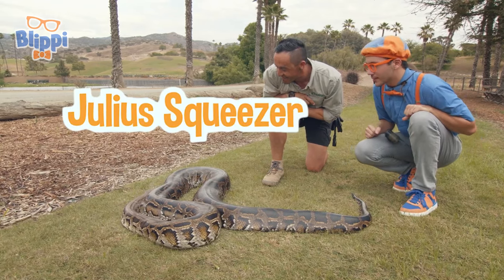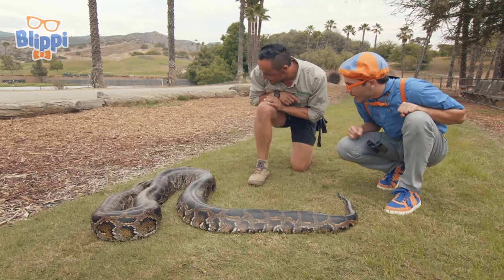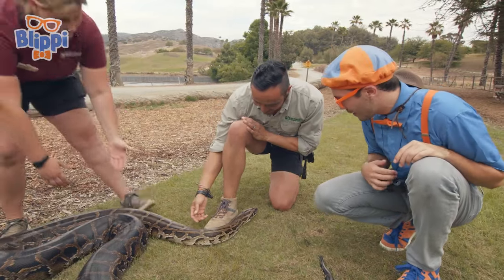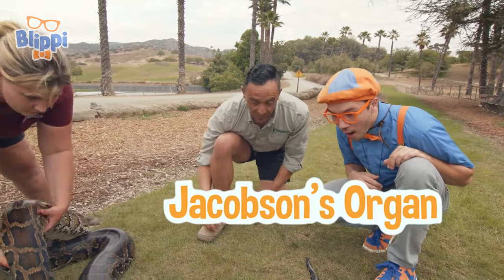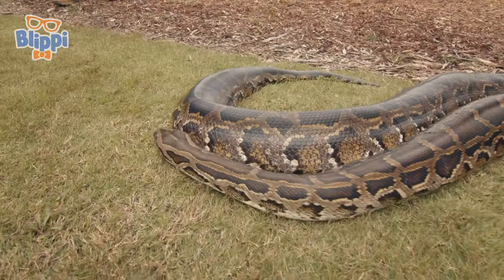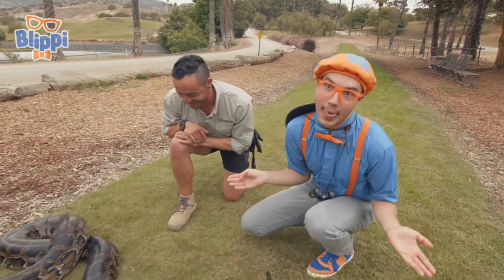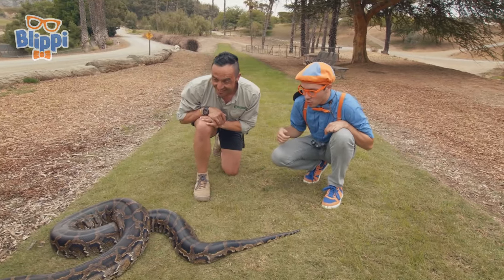Oh, Julius Squeezer, how's it going? Hello? Whoa. Hey, it looks like he's looking at us now. Whoa, he keeps poking his tongue out. Why is Julius Squeezer doing that? He's actually tasting the air. He has an organ in his mouth called the Jacobson's organ, which helps him detect prey so he can pick up scent particles in the air to follow his prey. Whoa, that is really amazing. It sure would be silly if I was walking around with my tongue out. I'm not a snake. Whoa, but this snake is so cool.